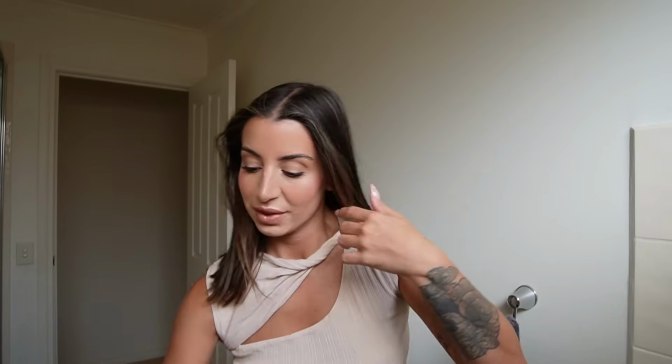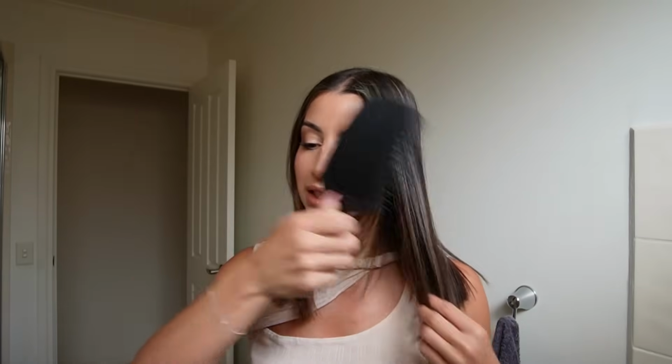I really wanted to curl my hair, but I just don't have time. It's clean though. I washed it Tuesday night and it's Thursday, so it's still fine to be straight today. Just give it a brush. I haven't put any heat on it today, and this is an ugly swan brush. It's really nice. It doesn't hurt your hair, like it doesn't pull it.